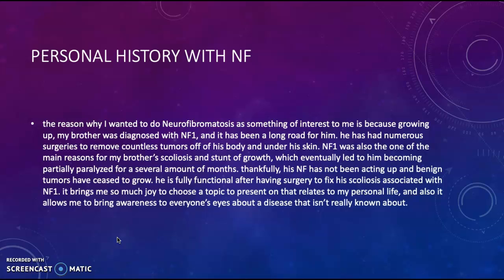So the reason why I wanted to do neurofibromatosis as something of interest to me is because growing up, my brother was diagnosed with NF1, like I previously just said, and it has been a long road for him. He's had numerous surgeries to remove countless tumors off of his body and under his skin. NF1 was also one of the main reasons for my brother's scoliosis and stunt of growth, which eventually led to him becoming partially paralyzed for several months.